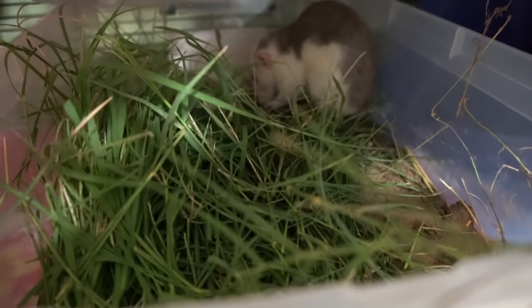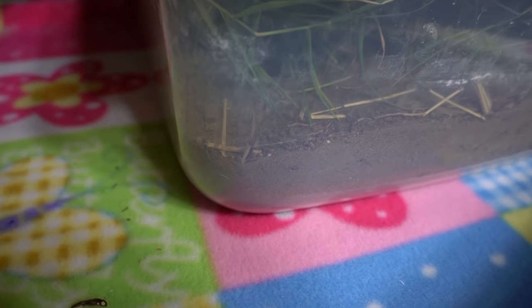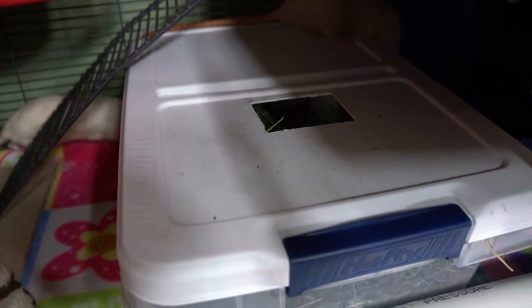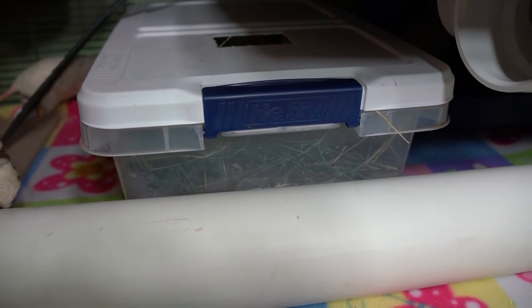I put grass in here. It also has dirt. See, it has a couple of inches of dirt, and there's rocks and stuff like that in there. I can spread seeds throughout it so that they can spend time looking for the seeds. I like this because it gives them something to do and gives them access to be able to have dirt in their cage without it making a huge mess.